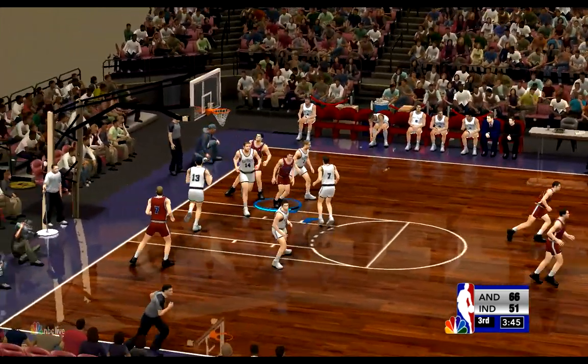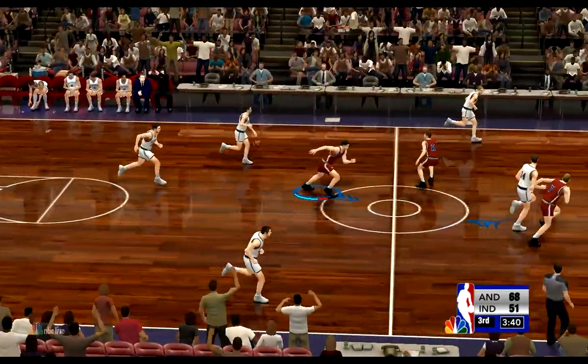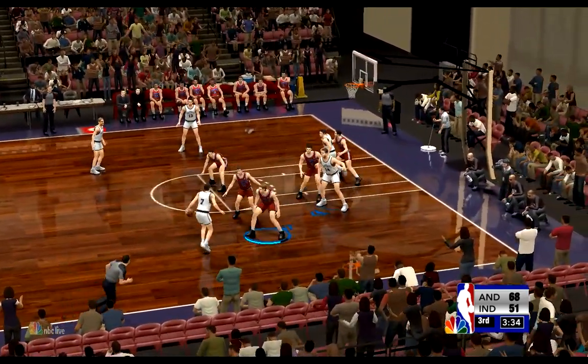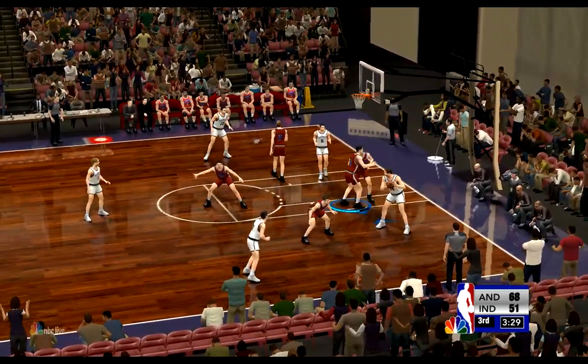Number 11. That drops. This team has to tighten up inside. Way too many easy hoops in the lane. Yep, that's 5 straight buckets they've given up from the key now, and it's hurting them. And it's the Pacers with the ball. 17-point game.